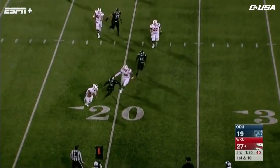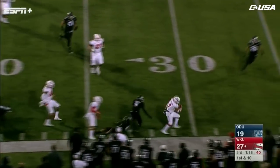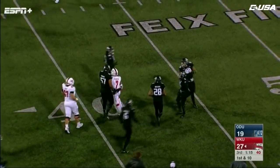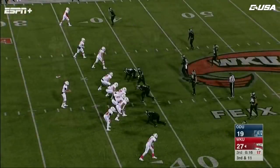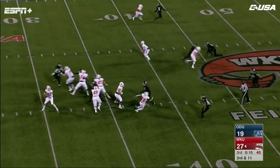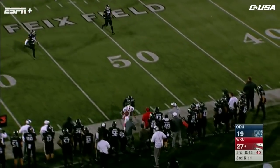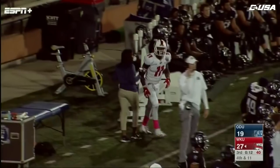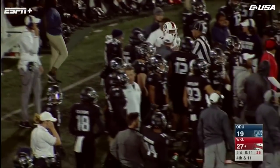Here is a screen to Ja'Core Pearson, and Pearson down the sideline with a nice jump cut. Tackled from behind at the 40. 2 touchdowns, no turnovers. Wants the sideline, and Jackson redeems himself. He makes the catch, but he's about 3 yards shy of the line to gain.